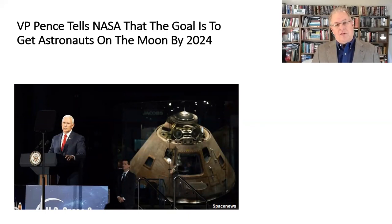So in addition to the timing, they specified a target. The target for this mission would be to put astronauts in at or near the south pole of the moon. The reason for this is scientists have determined that there's very large amounts of ice in that area, and ice can be converted into water, into rocket propellants, and it can be used for a vast variety of things. So this is encouraging to see the government's attention being paid to this.